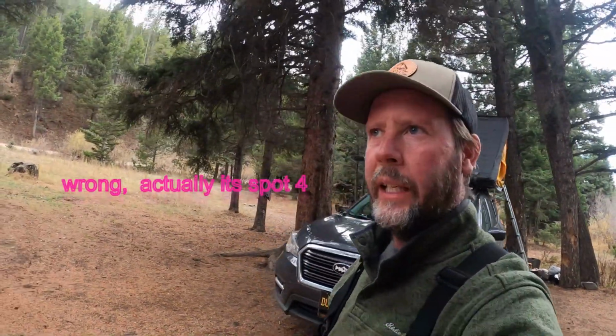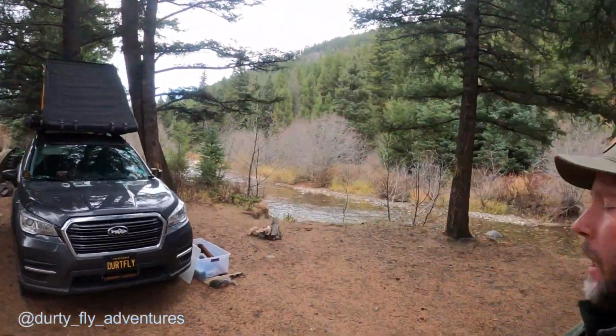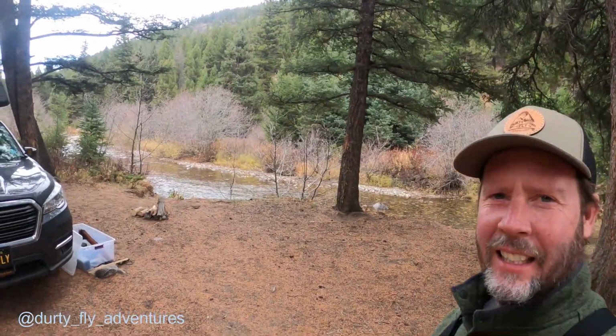All right, we are back and we're at camp. This is camp spot three of the trip, and a pretty nice spot. It's a little windy, but it should die down in a little bit. We're kind of close to an old Forest Service road, a little closer than we'd like, but it is what it is.